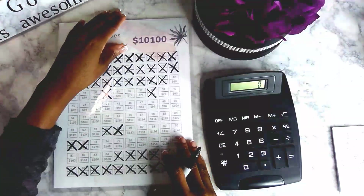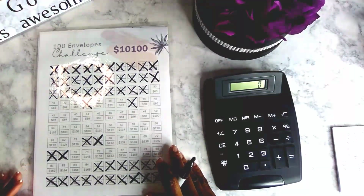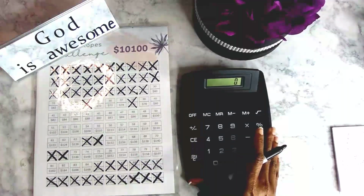Make sure everything is in frame. Gotta have God is awesome in there, because he is awesome. This God is awesome. Can you see God? Can you see how awesome he is? Yeah, you can see. So we got a calculator.